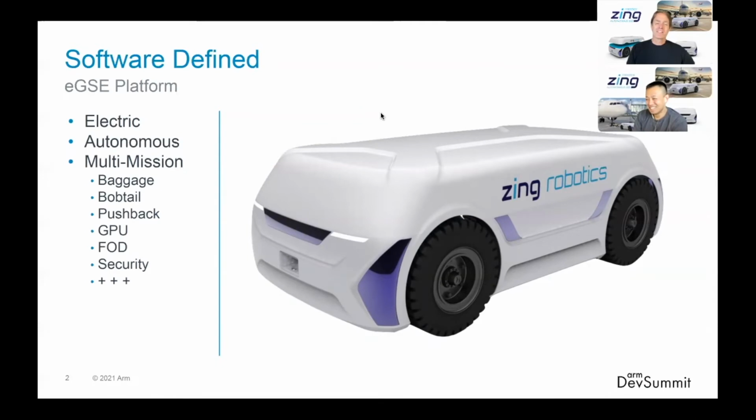Today, we're going to be using the Zing Robotics eGSE platform, which stands for Ground Service Equipment Platform. This platform is being developed for the tarmac at airports for use by airlines. The platform itself is electric and autonomous at level 4 of autonomy. The biggest difference of this platform is that it is natively autonomous. So it's not a retrofit. And since it's natively autonomous, it is software defined.